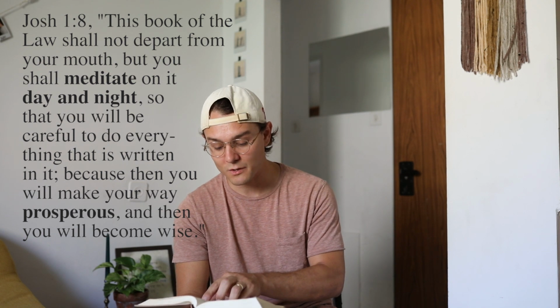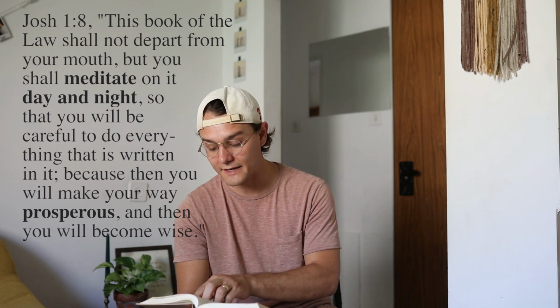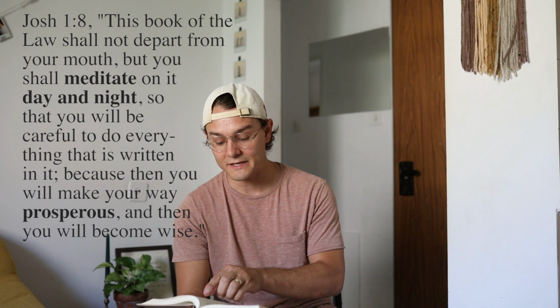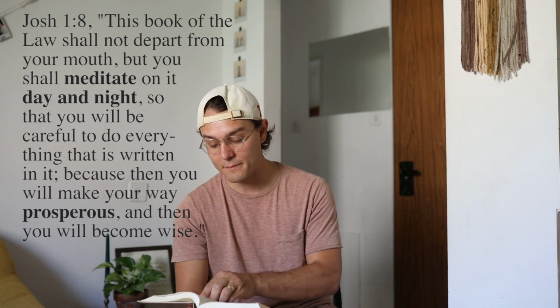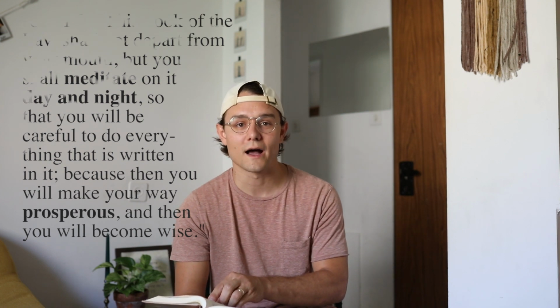These texts in this seam are accompanied by the instruction to Joshua in Joshua 1:8 to meditate in Torah day and night. Joshua 1:8 reads, "And this book of the law shall not depart from your mouth, but you shall meditate on it day and night, so that you will be careful to do everything that is written in it. Because then you'll make your way prosperous, and then you'll become wise." So when we compare what's going on in this seam between the law and the prophets with the seam that we're about to look at between the prophets and the writings, we'll discover something strikingly similar.